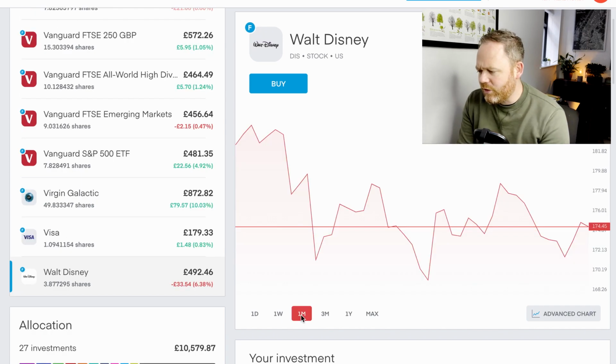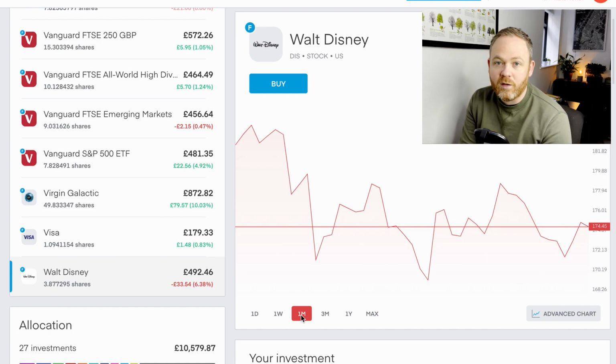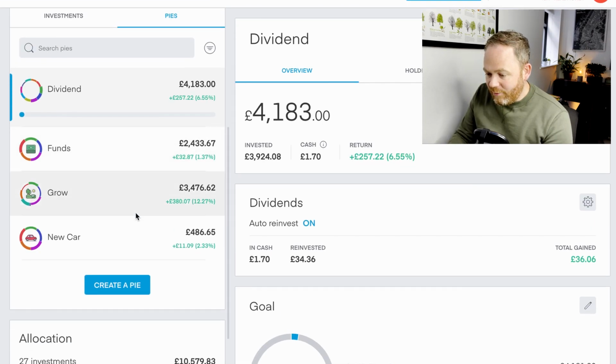Disney's another big faller, actually. Down 4% over the last month, despite all the parks opening, despite increased revenues within subscriptions on Disney Plus. So it just represents a buying opportunity for me. I wish I could get paid every week so I could drip into these businesses that are down for no reason.